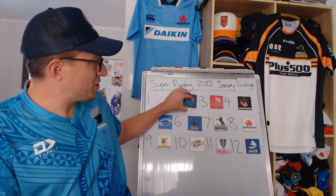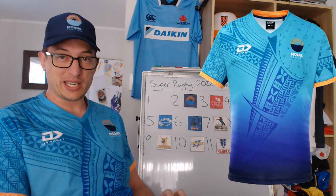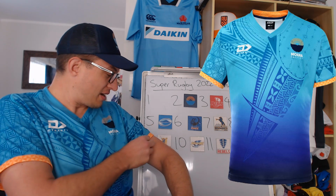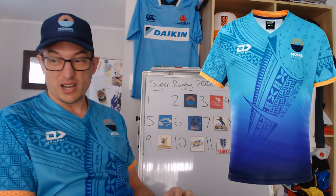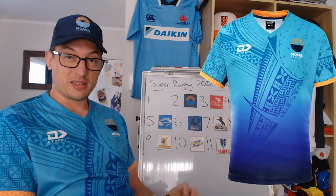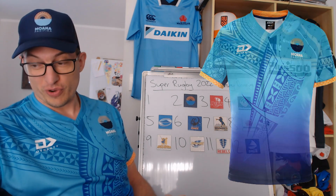Second spot goes to the jersey that I am wearing, and that is Moana Pacific. And they took a bit more of a risk than the Fijian Drua guys. They've got the two-tone theme going on. They've got the big sail, which is a very common theme in Pacific designs. The logo looks sharp. They've got this kind of orangey yellow trim on the collar and on the sleeves. I just think that jersey looks really sharp, eh? I think they did a really, really good job of it for an inaugural jersey. I think that one looks really sharp.